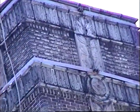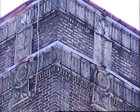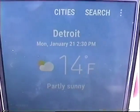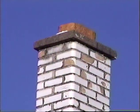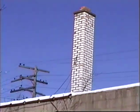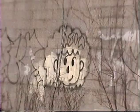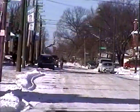They're renovating this building, so doing some work. Now, a nice smokestack here. I think this is one behind Northern High School. 14 degrees, but geez, the last week in January, it's going to get a lot colder than that even. That's crazy. Crazy cold. The polar vortex.